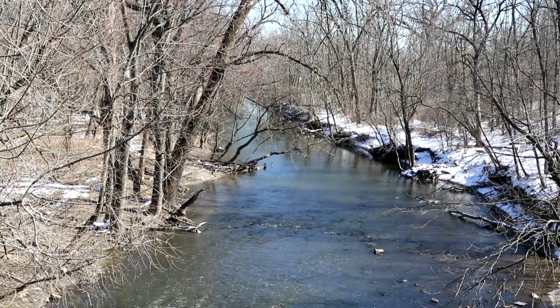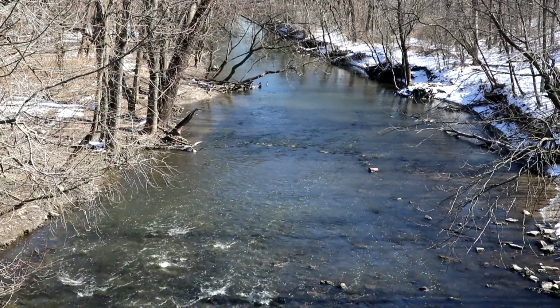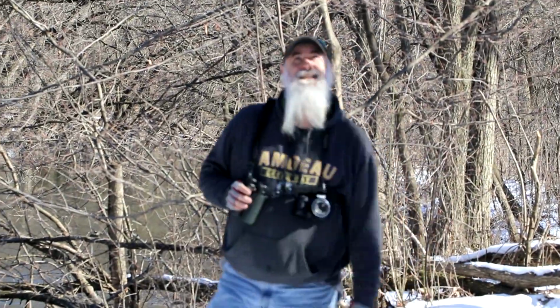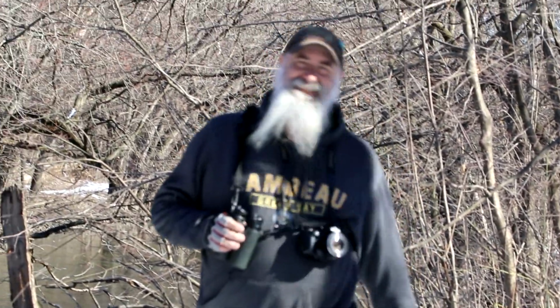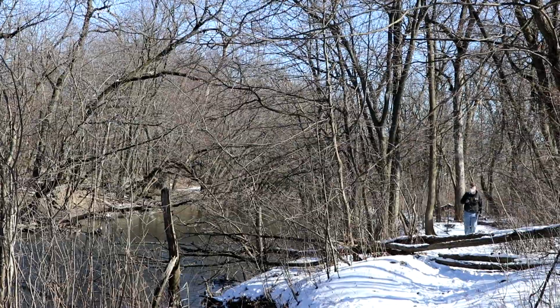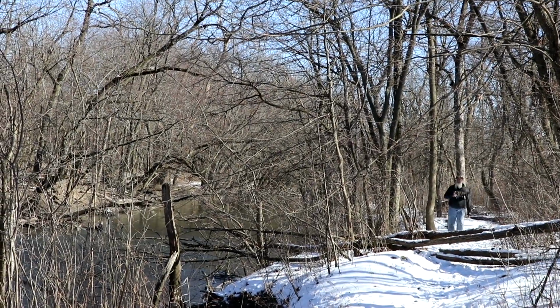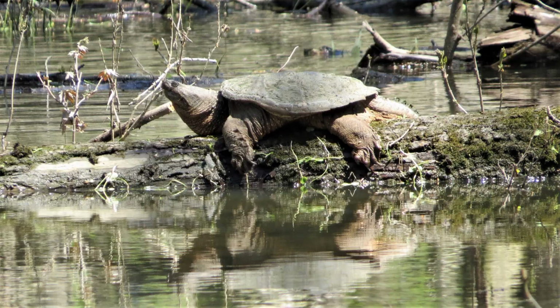LaBagh Woods is one of the smaller forest preserves in Cook County. Jeff Scretny's been coming here for about 15 years. And despite LaBagh's small size, Jeff and other LaBagh lovers have identified an astonishing variety of life here. We know there's more than 1,000 things that call this home.